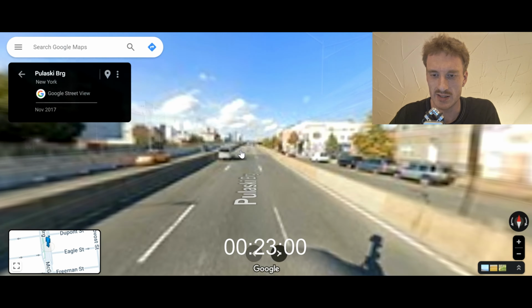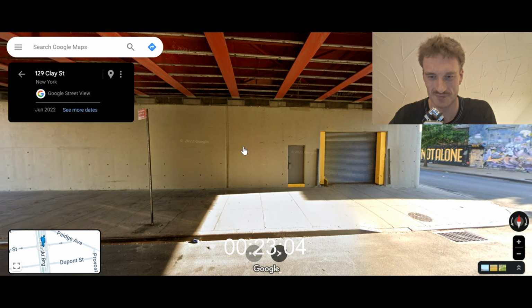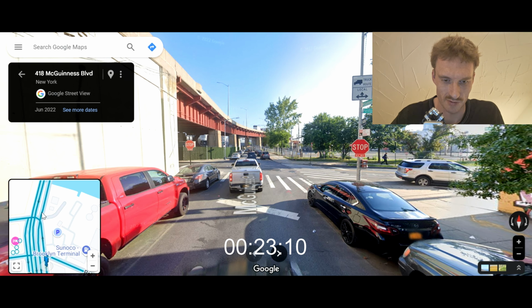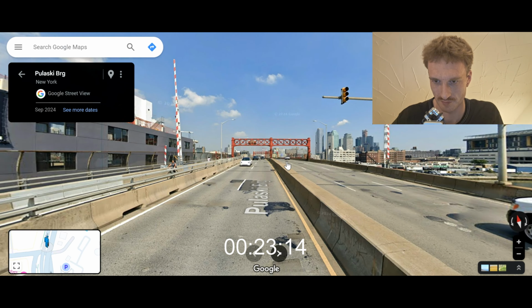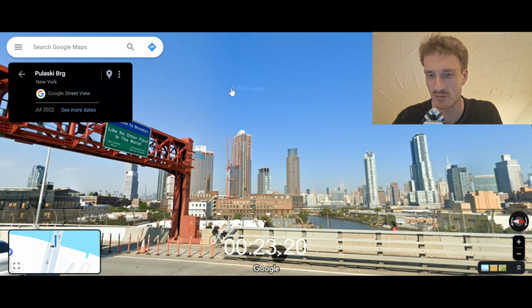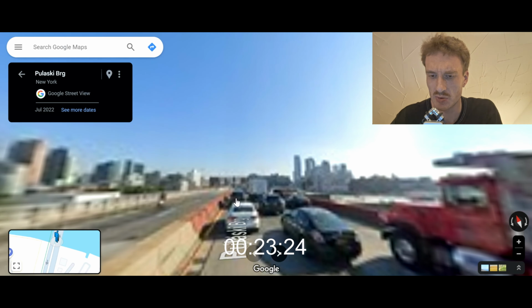Oh no, please let me stay on this bridge. I'm just clicking now. It would have been too nice this time. I better propel myself forward here. Here we see the skyline. This looks a little bit Chicago-y. I hope I don't offend anyone.